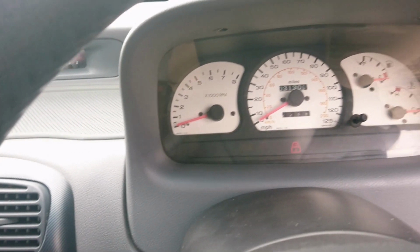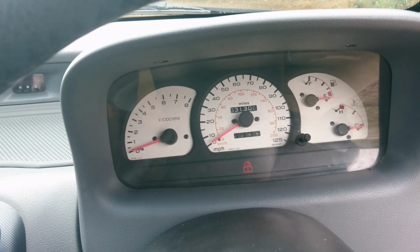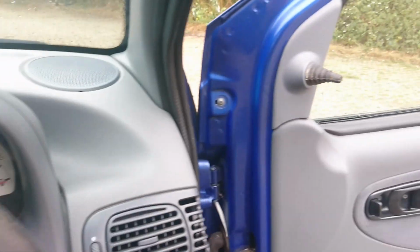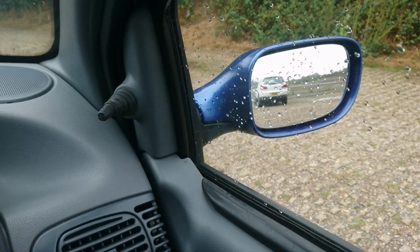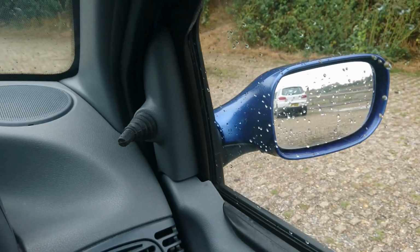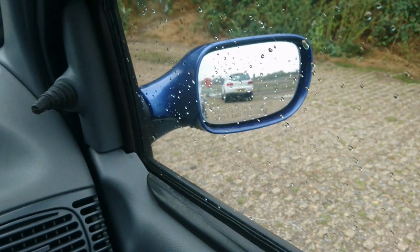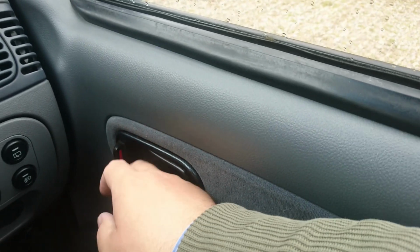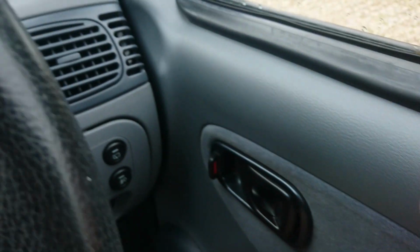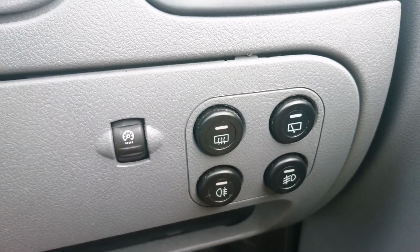The car's got white dials, which is actually in common with a lot of the MG Rover range from mid-2003 onwards. Although we don't get electric windows, we get electric mirrors in every other car other than this. We don't get electric mirrors at all, and objects in the mirror are closer than they appear. We do get this sort of weird carbon fibre type stuff, which I don't know, it's just a bit of a weird decision in my opinion.